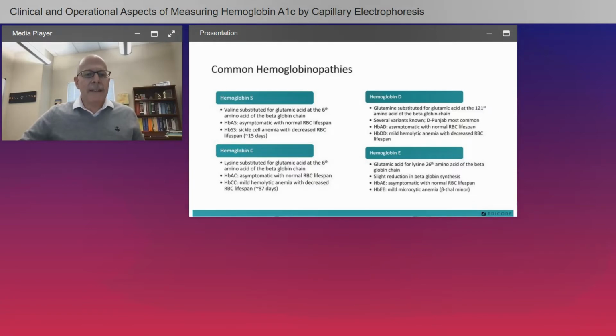So starting in the upper left-hand corner, we have hemoglobin S, right? Hemoglobin S is created when the amino acid valine is substituted for glutamic acid at the 6th amino acid position of the beta globin chain. And individuals can be heterozygous. They can have a phenotype of hemoglobin AS. These individuals are typically asymptomatic. Their red blood cells have a normal lifespan. But individuals who are homozygous, who have inherited 2 copies of the mutation that causes hemoglobin S, have sickle cell anemia. And they have a decreased RBC lifespan, very short, about 15 days.